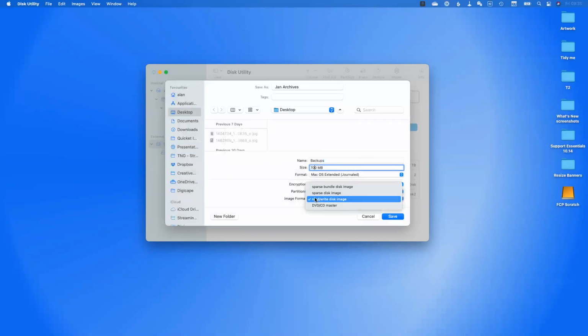And over here, you've seen how we could do a read-write disk image, but we have another 2 options over here, a sparse disk and a sparse bundle disk. Now, the benefit of making a sparse disk or a sparse bundle disk is that if I make a 700 megabyte disk image, if I just use a read and write disk image or a DVD CD master, the document I save, even though it's empty, will take up 700 megabytes in this case on the hard drive.